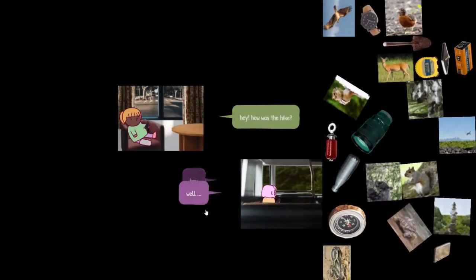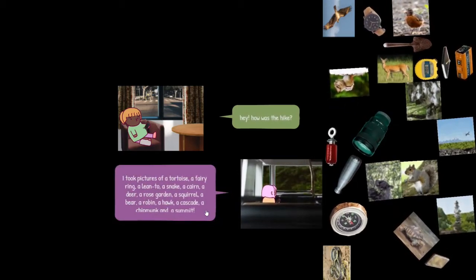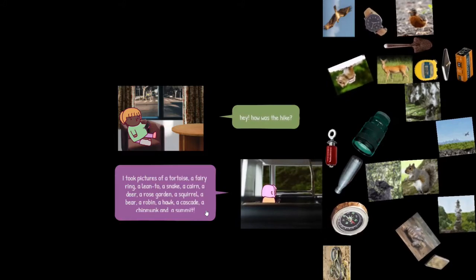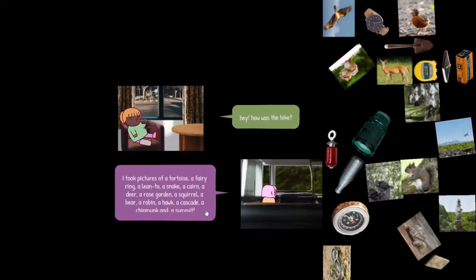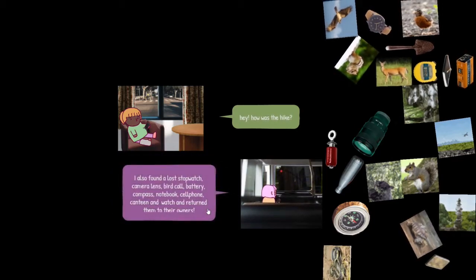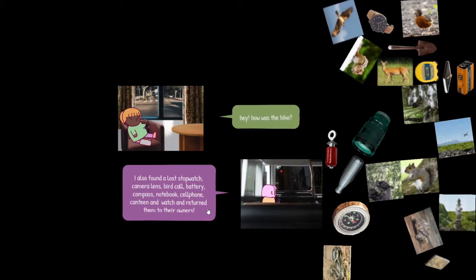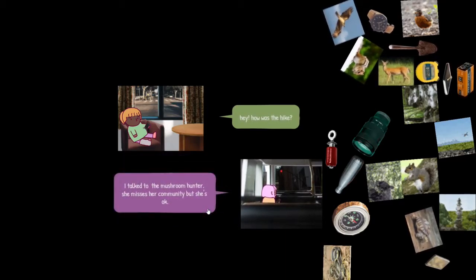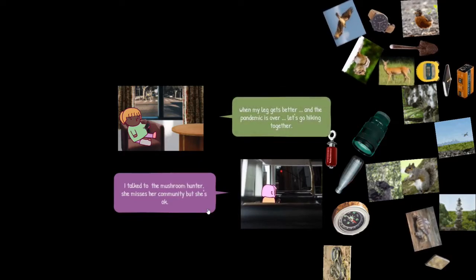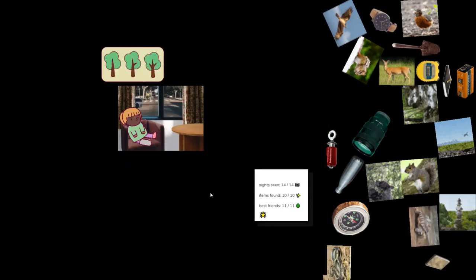Hey, how was the hike? Well, I took a lot of pictures. A tortoise, a fairy ring, a lean-to, a snake, a cairn, a deer, a rose garden, a squirrel, a bear, a robin, a hawk, a cascade, a chipmunk, and a summit. I found a trowel and left it in the lost and found box. I also found a lost stopwatch, camera lens, bird call, battery, compass, notebook, cell phone, canteen, and watch, and returned them to their owners. I talked to the mushroom hunter. She misses her community, but she's okay. My leg is better and the pandemic is over. Let's go hiking together.